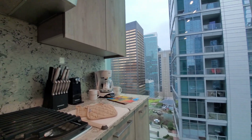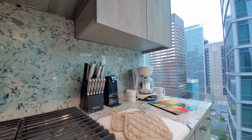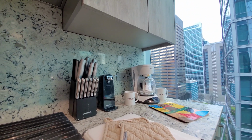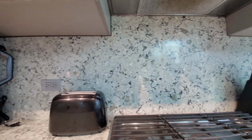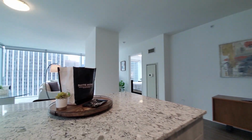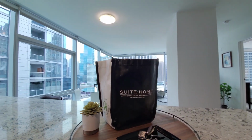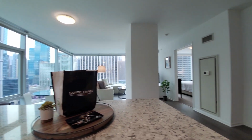and 5-burner gas range. We're in a Sweet Home apartment, so it's set up with everything you're going to want to feel right at home. All the countertop appliances, cookware, dishes, cutlery, and a goodie bag with drinks and snacks. Just bring your suitcase.